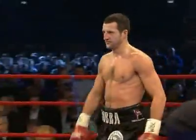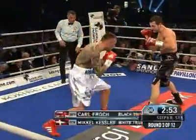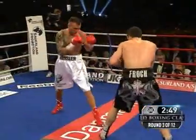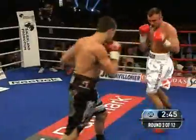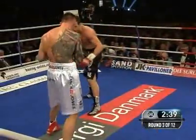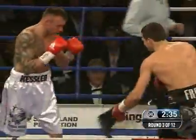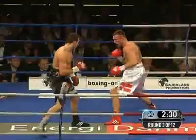Round 3 for the WBC Super Middleweight World title here in the Super 6 World Boxing Classic. Mikkel Kessler in white, the challenger. Carl Froch, the champion, in the black trunks. Kessler suffered the worst defeat of his career with that 11th round technical decision loss to former U.S. Olympic gold medalist Andre Ward, which cost him the WBA super middleweight belt.